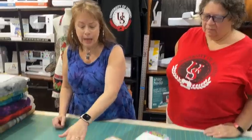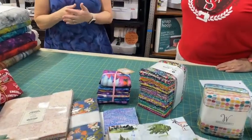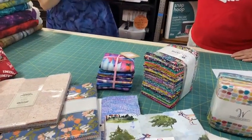So, we still have night vision with a panel in it and fat quarters. There's a lot of our fat quarter bundles that have panels with them, so that you can put something together and have a quilt, a wall hanging, a throw, whatever it is, pretty darn quickly.